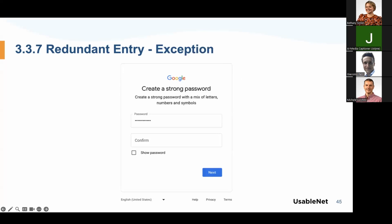This slide, regarding again the redundant entry success criterion, addresses a quite common exception. In this case, during the account creation process, users are asked to choose a password and confirm it. Confirming the password is essential to ensure accuracy in entering it. Hence, even though the system does not automatically populate or provide an option for users to select previously entered data, it still satisfies the success criterion.